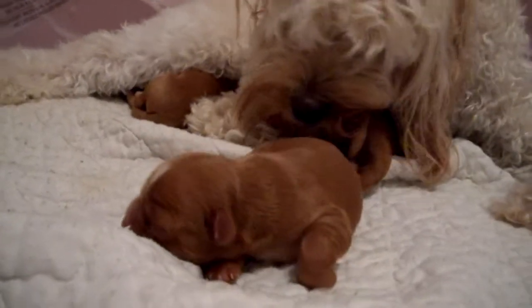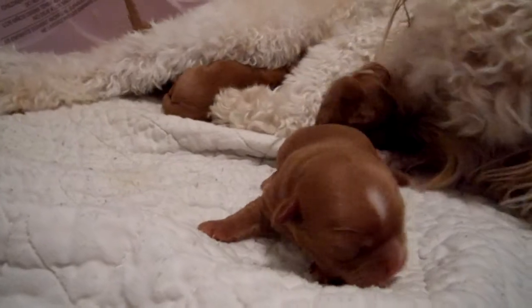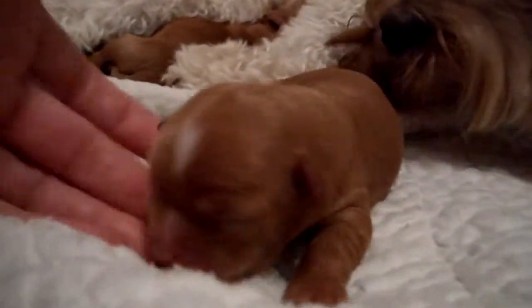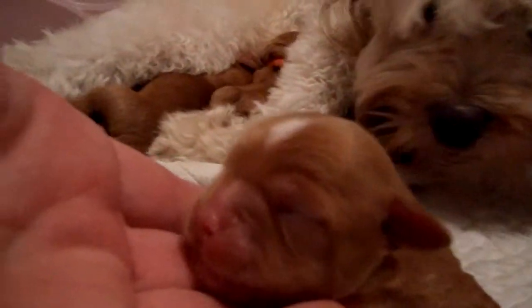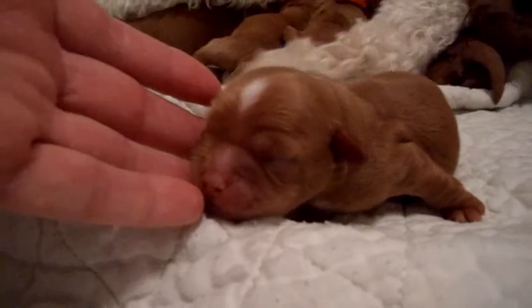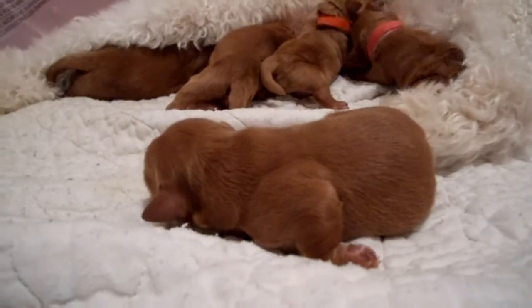And you can see him just getting cleaned up. I think Mom likes this because each one she'll clean up here. And oh, this head is fabulous. If this isn't the nicest square head and stop. Oh, and their coats are like butter. They're just beautiful, beautiful coats. Nice in the red family.